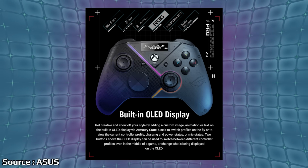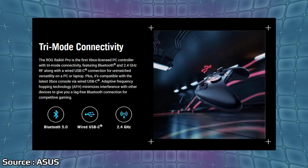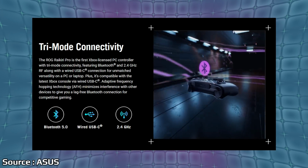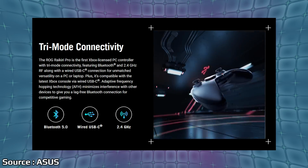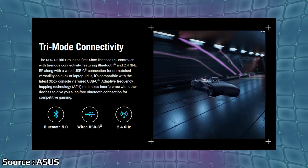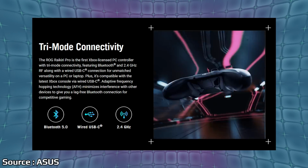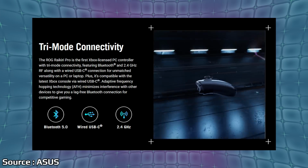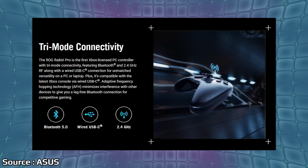They do also mention tri-mode connectivity, so we'll have USB-C as a wired connection if you just want to plug it in, and unfortunately, it appears at this time that's the only way they're promising you to be able to use this for your Xbox, so it's just going to be through wired mode. Otherwise, low latency 2.4 gigahertz RF connection and Bluetooth mode, so you'll be able to use it on your PC, of course, through wireless connection.